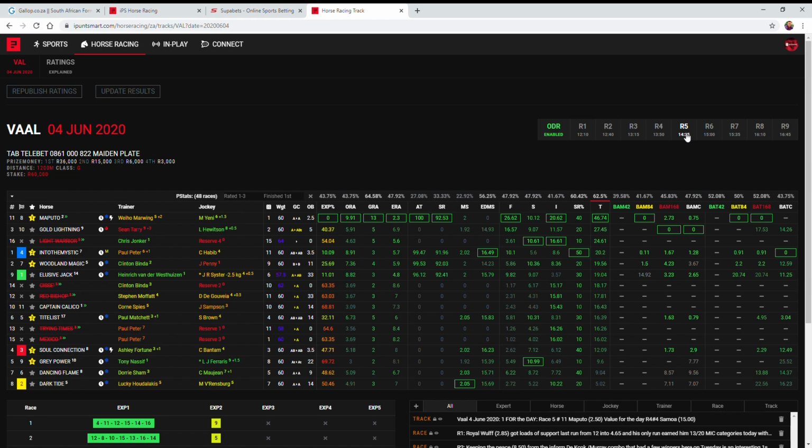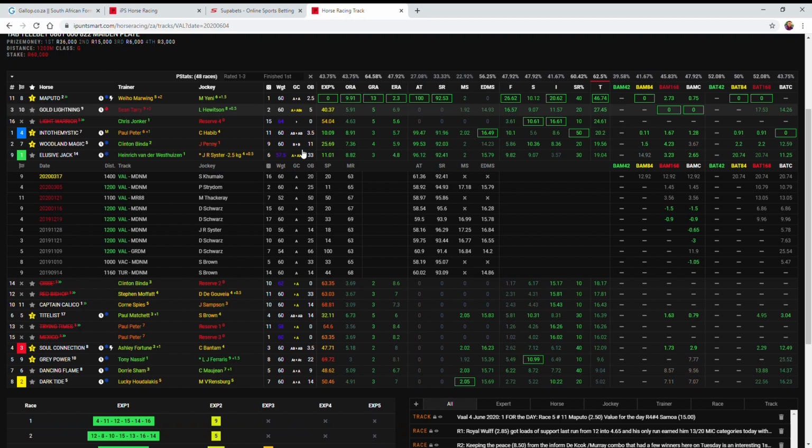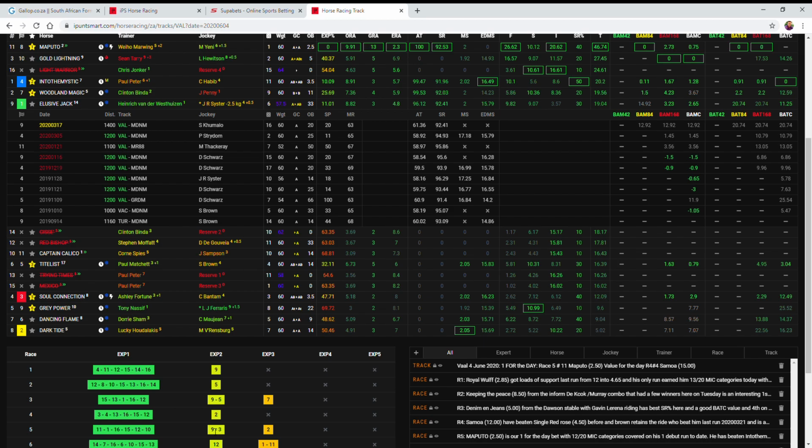Elusive Jack. This looks like a tricky one. Let's have a look at the Elusive Jack here. Only runner for Heinrich van der Westhuizen, claims Appy, Jeffrey Seister, gets blinkers fitted today, and it was what race? Race 5, number 9. Let's see if we do have race 5, number 9 in our EXP 2, so we would have gone through on Elusive Jack there at 33-1.